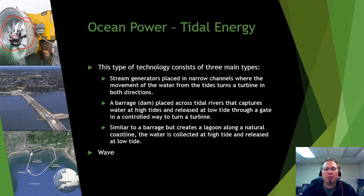Another one is a barrage, or a dam that goes across tidal rivers, and at high tides and low tides, you can have the water go through either way as well. And then the final one is called a lagoon, where you have this big, large wall, so to speak, and the water comes in from the tide and fills up that tidal lagoon. As the water's coming in, it's turning the turbine, and then once the tide comes in, you can shut it off, wait for the tide to go back out, and then let the water back out. And when the water's going out, it turns the turbine in the other direction. So think of it kind of like a temporary dam where you're holding onto the water, letting the water come in and fill up, and you hold on to it. When the water goes away again on the other side, then you let it out, and because of gravity, the water will generate more electricity going back out.